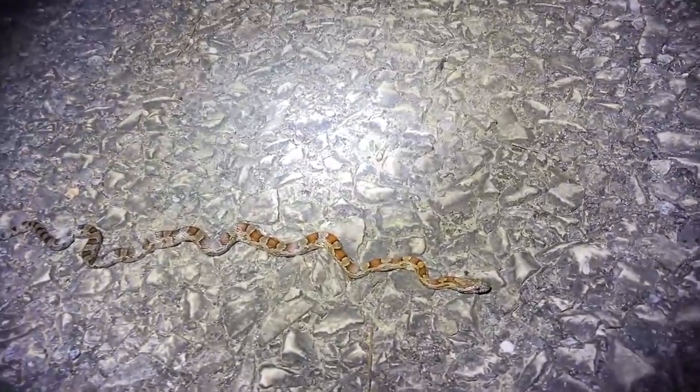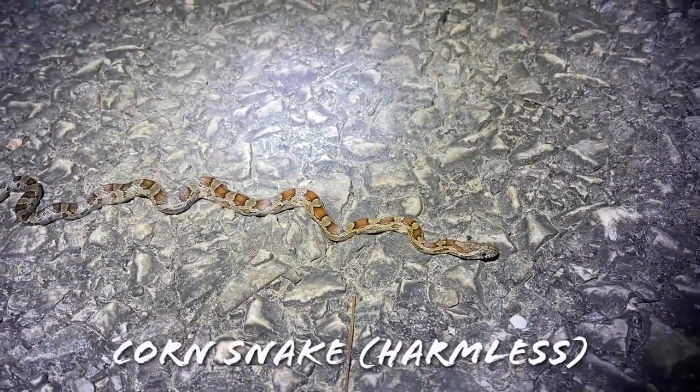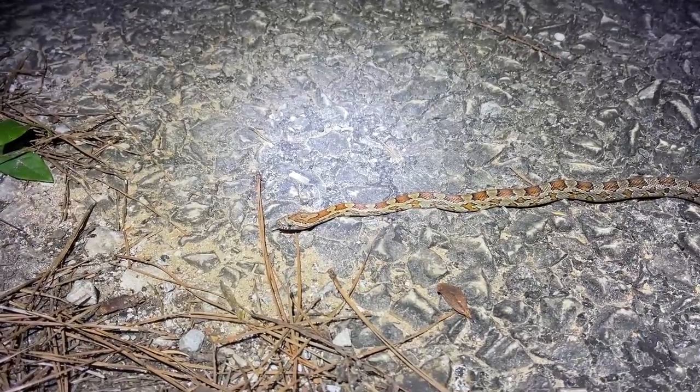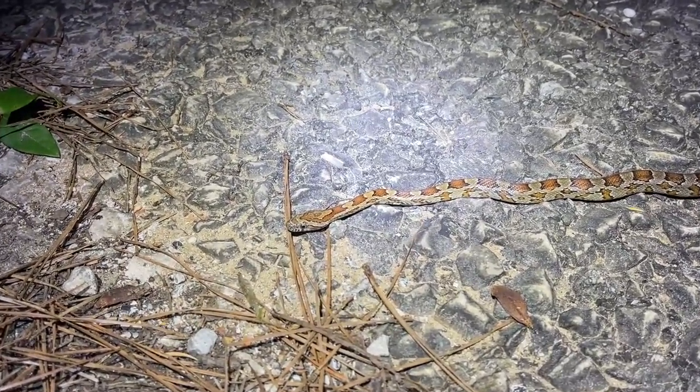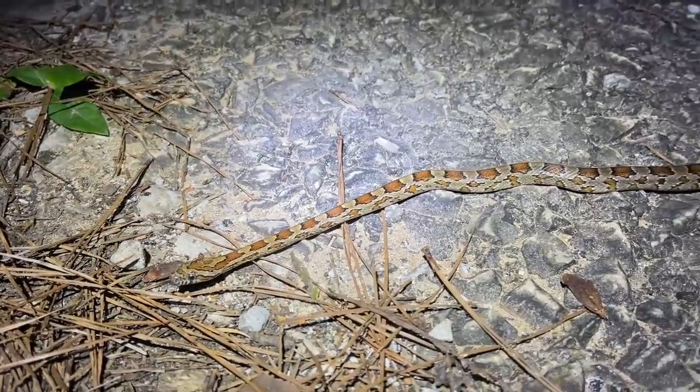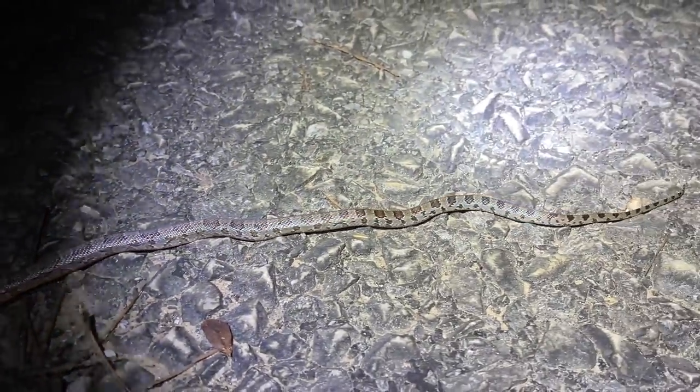And here is our next snake of the night, a living corn snake this time. We found a DOR just a second ago, but there we go, nice little corn. Well, we were starting to wonder if we were gonna find anything tonight because it's been another night where we've gone like an hour after dark without seeing anything. And then this guy pops up.